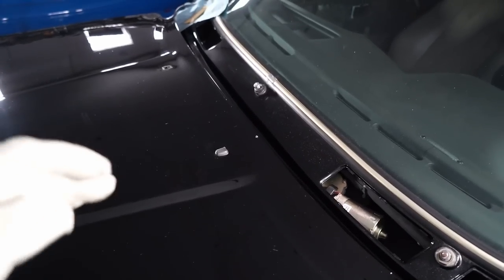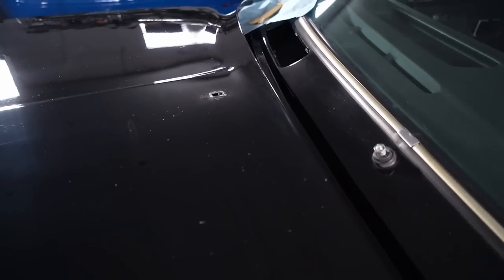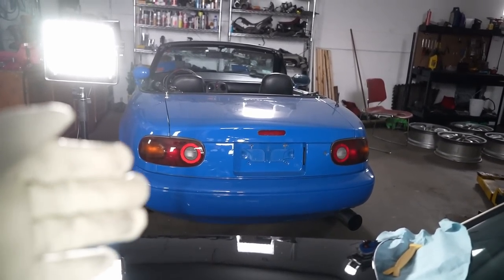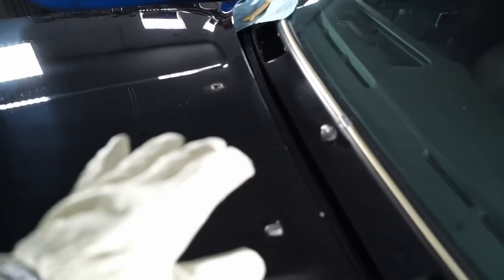I really enjoyed that I took all the trim off before doing the clay bar, and this exactly is why. When I did the Miata, I did the clay bar first and then took everything off. And it just made the whole car extremely dirty again. And when you do the clay bar with the waterless wash, it's basically washing the car one last time. And I really like that. So these are the last two things that have to come off.